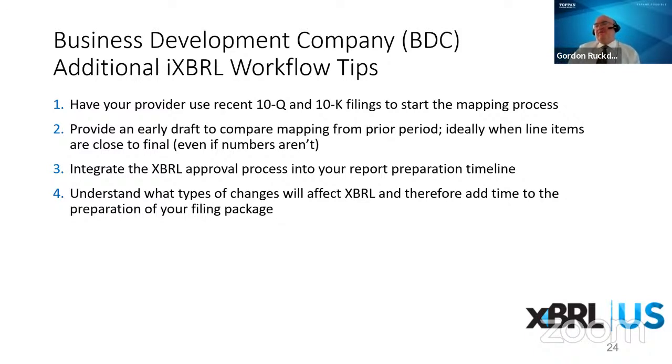And of course, remember that you're going to have to approve not only the content of your report, but you're going to have to approve the XBRL tags and all of their attributes as well. And that is going to take some significant time. And finally, work with your provider to understand what kinds of changes that you make throughout the process are going to affect XBRL, because some will, some won't, right?